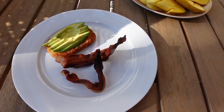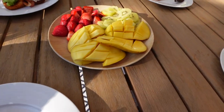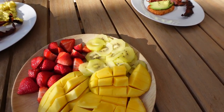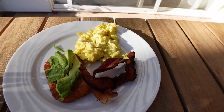All right, so this is what we're having for breakfast. Marcella and I can't eat eggs, so we're just having avocado on hash browns, that's bacon, and then Bianca made a beautiful medley of fruits, which is mango, kiwi, and strawberry. And this is what Bianca and Mador are having because they can eat eggs.